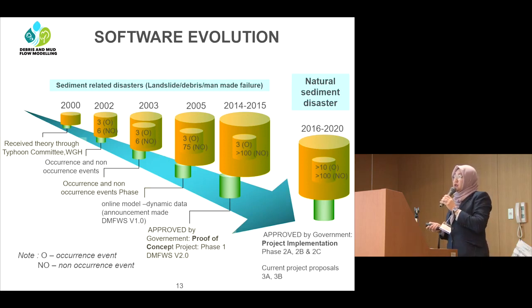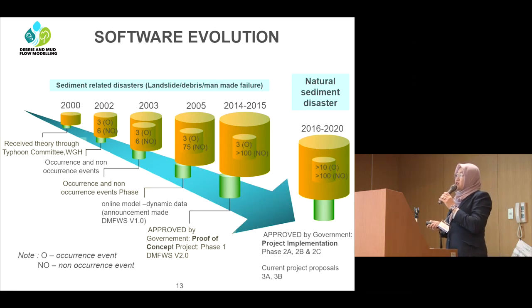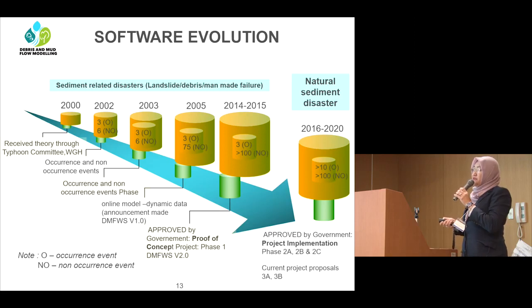Received from the Typhoon Committee Working Group on Hydrology, nothing that I have here. Then in 2000, we tried to generate occurrence and non-occurrence events. I think DPRI and MLIT may not know what this is: occurrence is the event that has been recorded or found throughout your rainfall analysis. Non-occurrence is where the rainfall is high, but nothing was recorded. So during the first time, all were jumbled up. In 2003, we managed to improve some, and in 2005, we got more. All these were manually calculated using Excel.